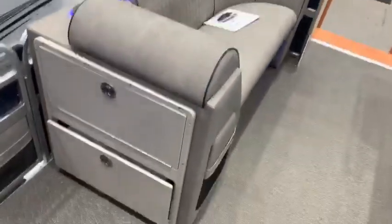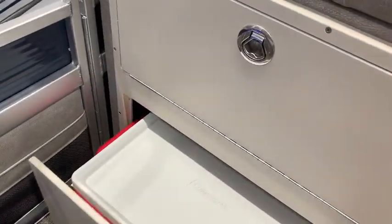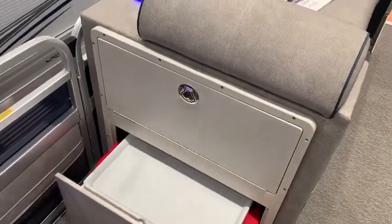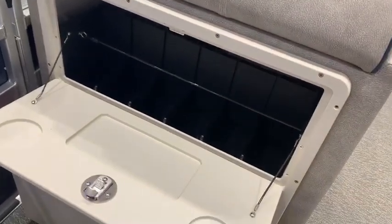And one more little tidbit, little sneaker for you. This is their refreshment center with a cooler. And then there's a nice little spot to put your beverages for the day.